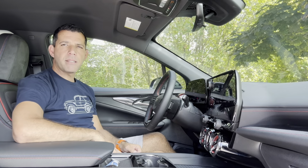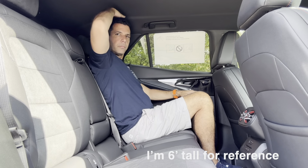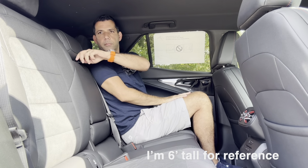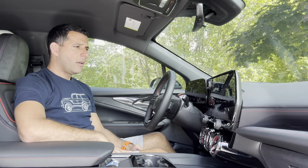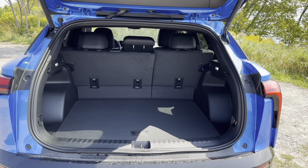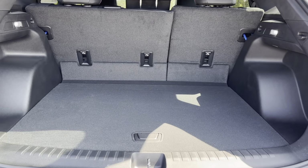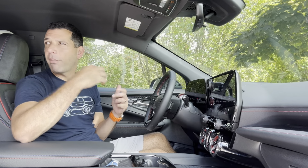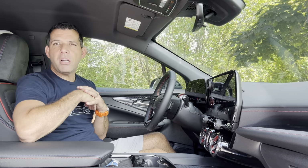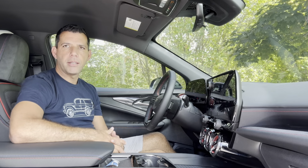I fit behind myself based on my driving position, and there is plenty of space. This is a spacious car. It's big in the back, it's comfortable, and then the trunk is practical, I guess, big enough. I don't think it's big enough for the class. Because of the design of the car and the lower roof, and this is like a wagon type of thing, it's not huge, but it's practical and usable, and I think it's okay.